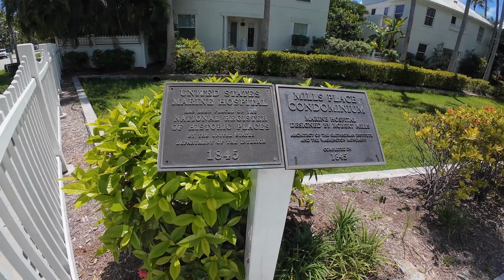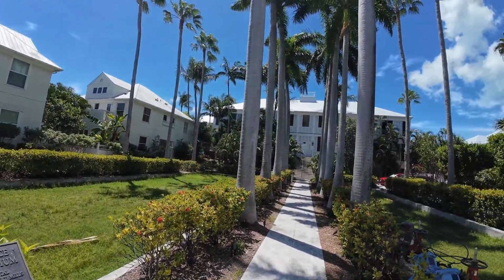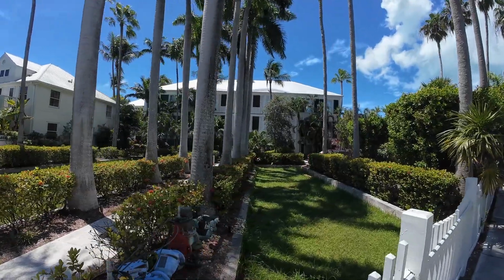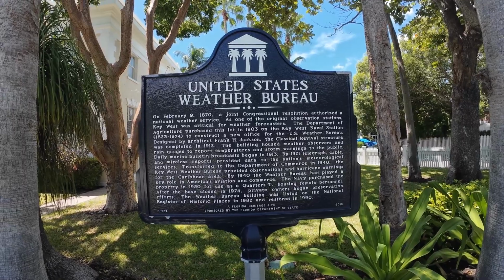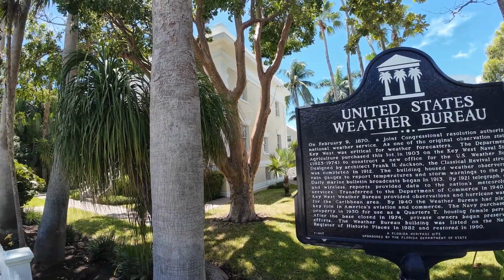Alright, United States Marine Hospital. That's Mills Place condominium now. But look how it's open. Pretty. I don't know what that building is. Guess that building there.